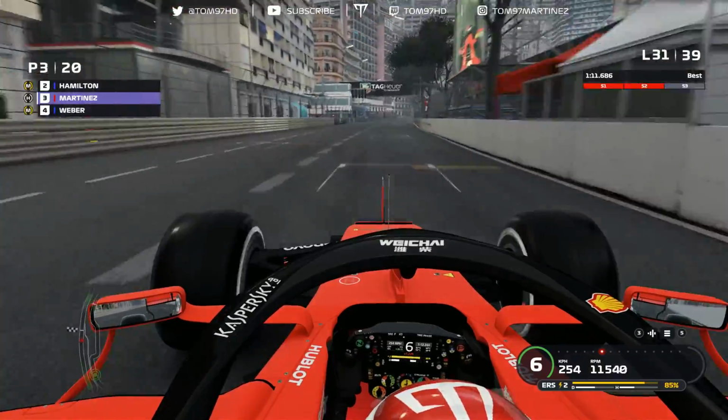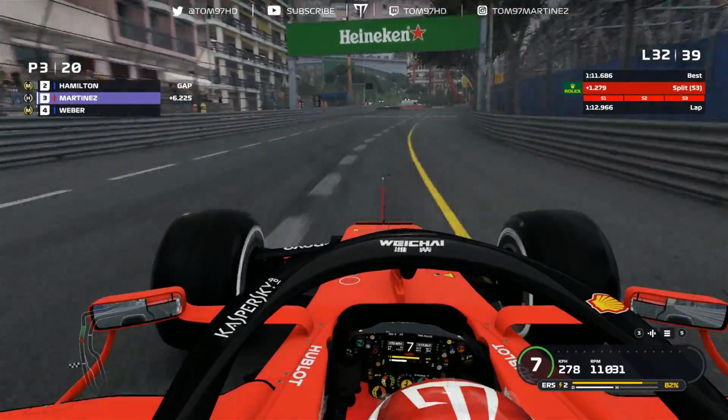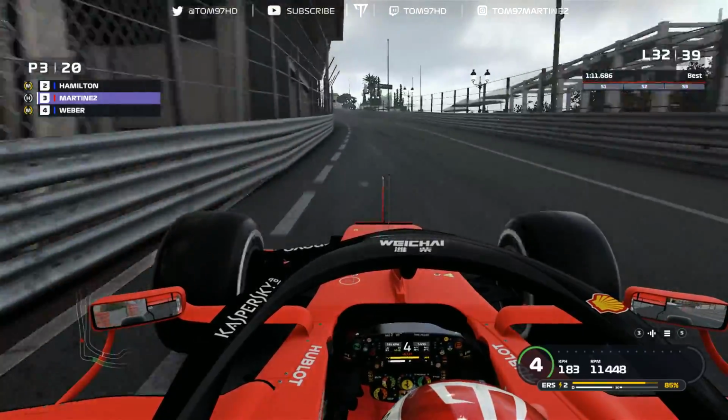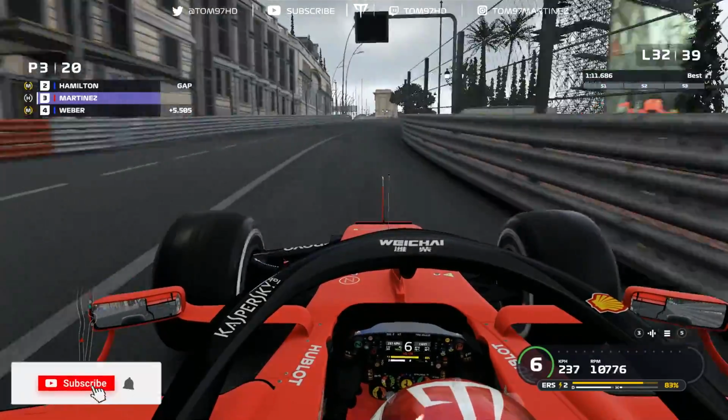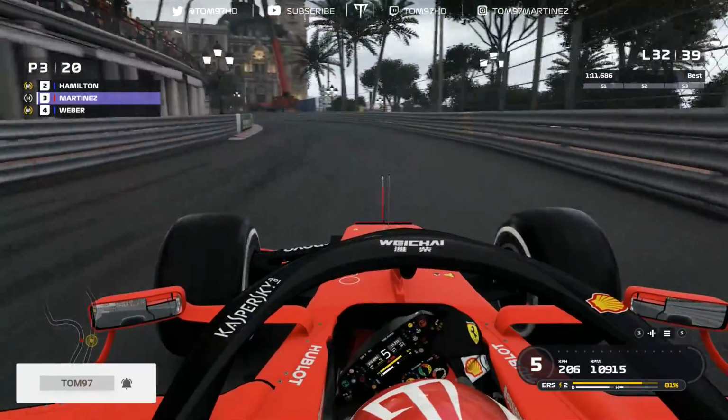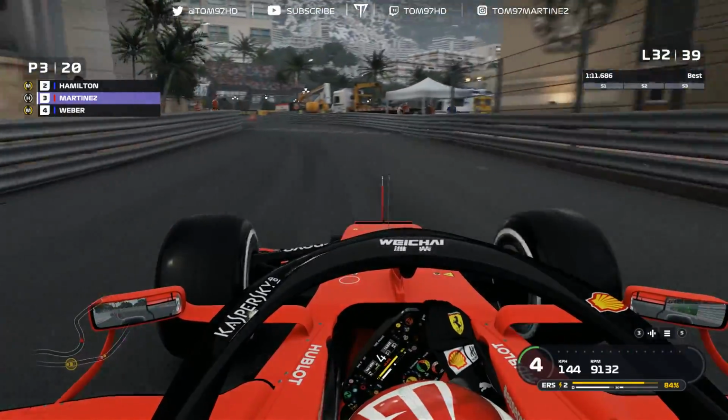This ain't good. I just don't have the pace. I can't switch these hard tyres on. All I can do is hope that their mediums start to really hit the cliff. That's all I've got. I really don't have pace to burn on these. They're just not a good tyre.